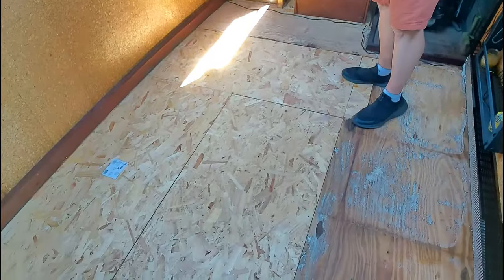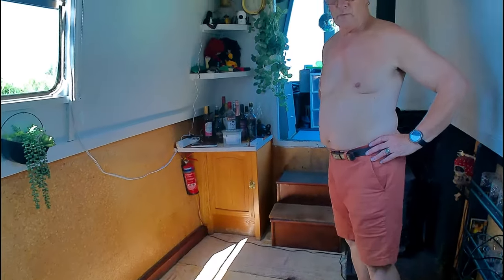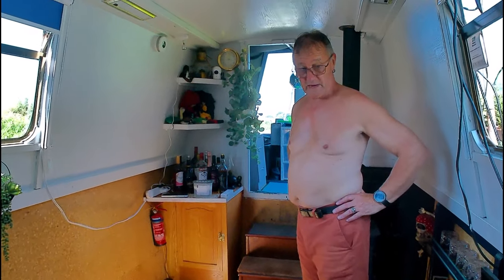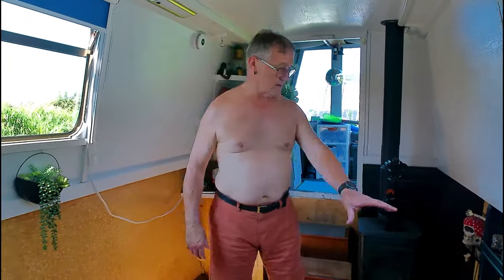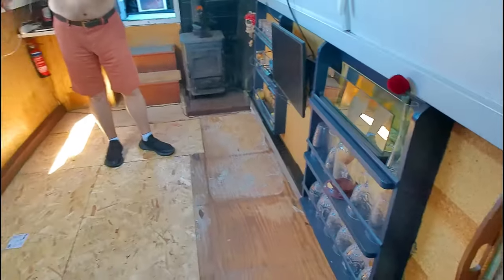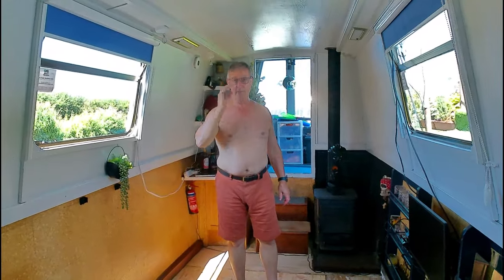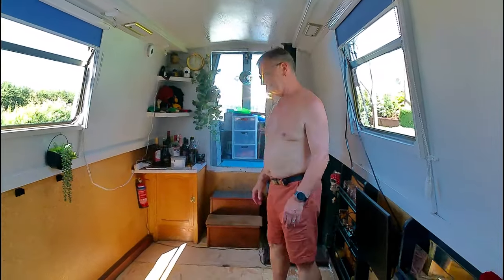You can see it's new flooring. We've got the underlay that's ready to go down. And then we've just been to B&Q and bought all the carpet. So that's the next job. Carpet down this side. This side, got to take the shelves and that off the wall, obviously. And then carpet this section of the floor. And then once that's done, we can think about starting work on making the sofa bed. Yay. There we go.